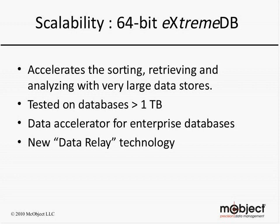This testing is described in detail in a white paper that is available on our website called McObject Breaks the In-Memory Database Boundaries. A number of our customers, specifically in the social networking, telecom, and financial markets, have implemented eXtremeDB 64 as a data accelerator or a front-end database cache to their enterprise databases, effectively sitting in front of their Oracle or SQL Server database.